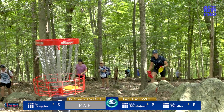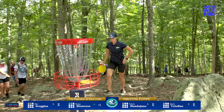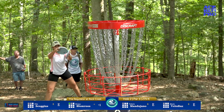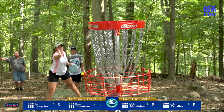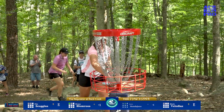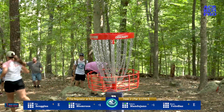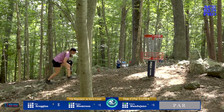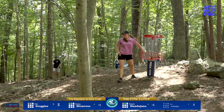Henna in for par. A solid putt. Valerie makes good for the birdie here on hole 2. And Macie taps in her par putt.